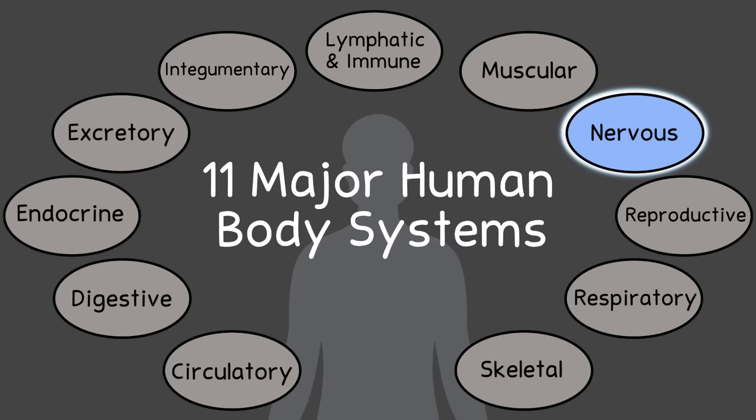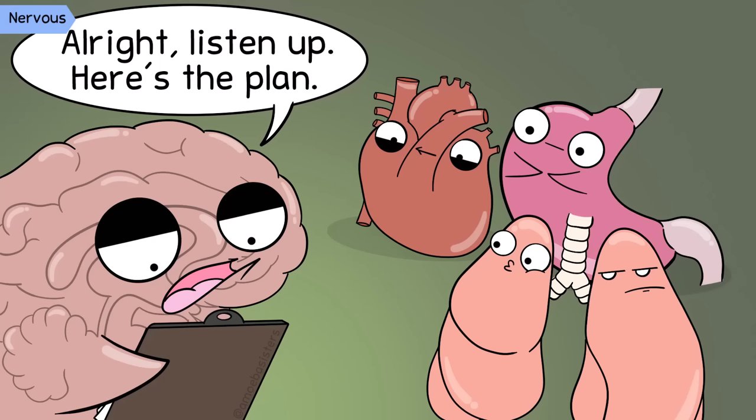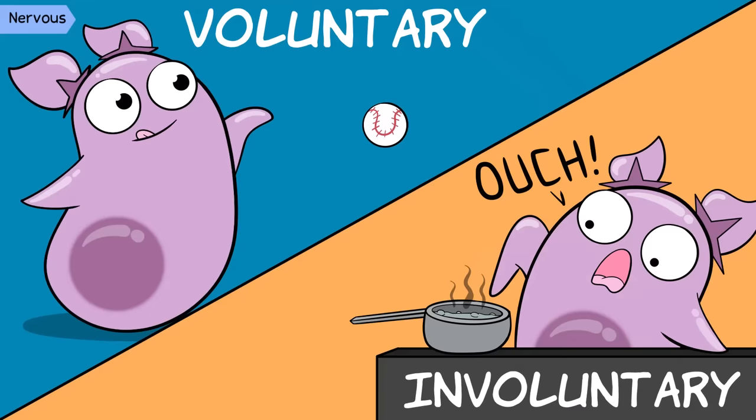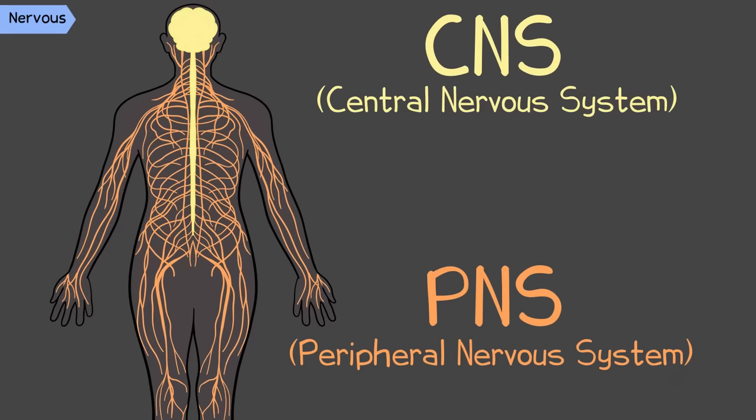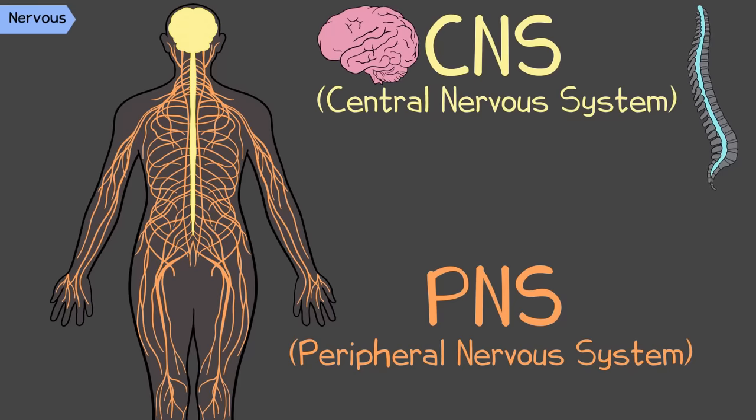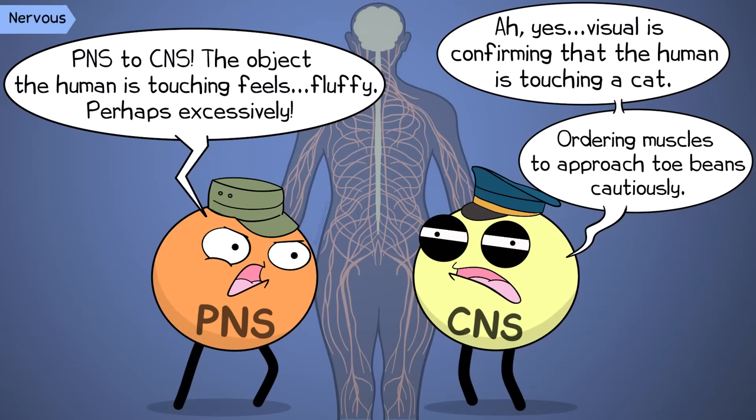Number 8, nervous system. Your body would be a nervous wreck without something to coordinate it. The nervous system is responsible for coordinating all kinds of actions in your body, voluntary and involuntary. It consists of 2 general regions, the central nervous system and the peripheral nervous system. The central nervous system consists of the brain and spinal cord, and the peripheral nervous system includes nerves throughout the body. The peripheral nervous system can provide sensory information for the central nervous system. Then the central nervous system can process that info and execute motor responses or regulate body mechanisms.